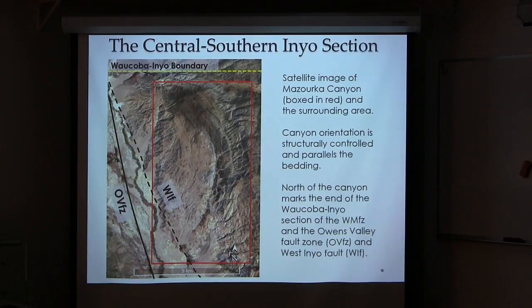Which, if it was being controlled by tectonics, would seem to make more sense that it would be draining out east-west like all the other drainages are. And to the north of this, you can see the White Inyo fault zone extends this way, the Owens Valley fault zone extends this way. They intersect right off the image, and this is also where the Waucoba Inyo boundary is as well. I'll also say to the east of this is where the Eastern Inyo fault zone begins to become more active, and this becomes the normal area of normal activity, and this is now an area of strike slip activity.